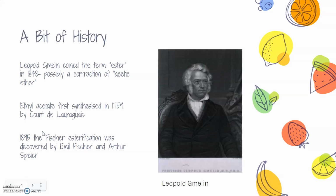A quick bit of history. The term ester was coined in 1848 by German chemist Leopold Gmelin. The term itself is possibly a contraction of acetic ether, which itself was first synthesized in 1759 by Count de Largois. Perhaps the most well-known method of making esters today is the Fischer esterification, which was invented in 1895 by Emil Fischer and Arthur Speer. Many students, including those at Purdue, perform this experiment in organic chemistry labs.